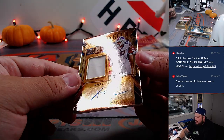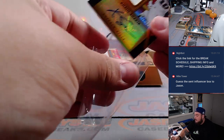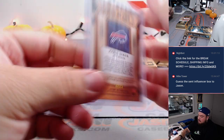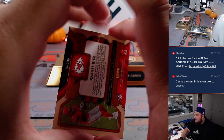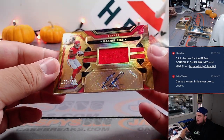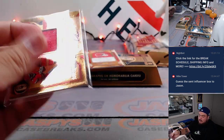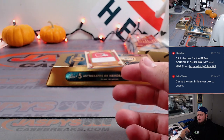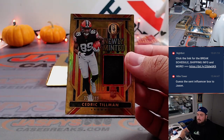And Khalil Shakur, 299 for the Bills, back-to-back hits. Another one there for Jeffrey. Oh. Rashee Rice, RPA, 299 for the Chiefs, going to Aaron. Last one is Cedric Tillman, newly minted relic.